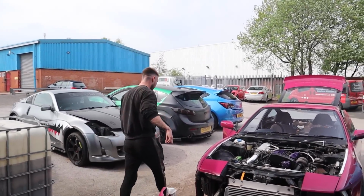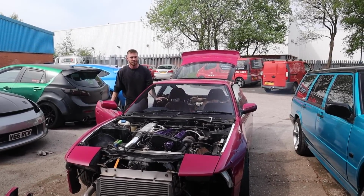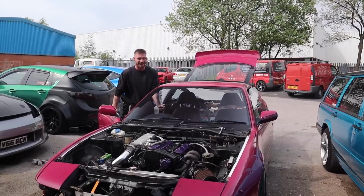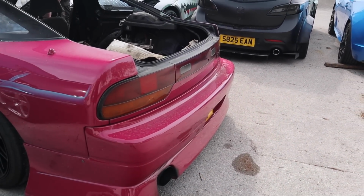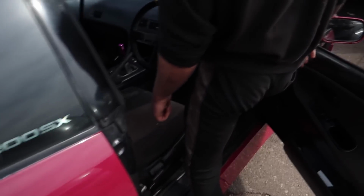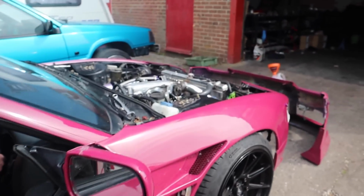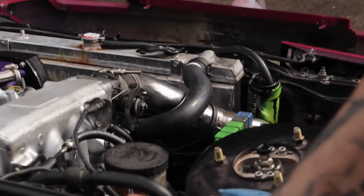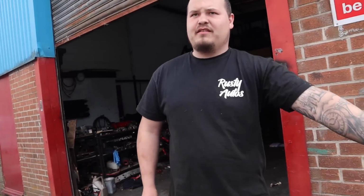Some revolutions, some proper revolutions. She's warm, she's running, she's up to temp. Yeah. We need a new idle throttle cable, don't we? That cable's so annoying, honestly. Right, so we've had it idling for like 20 minutes. Quite a bit longer, to be fair. Like half an hour, and it's dry.